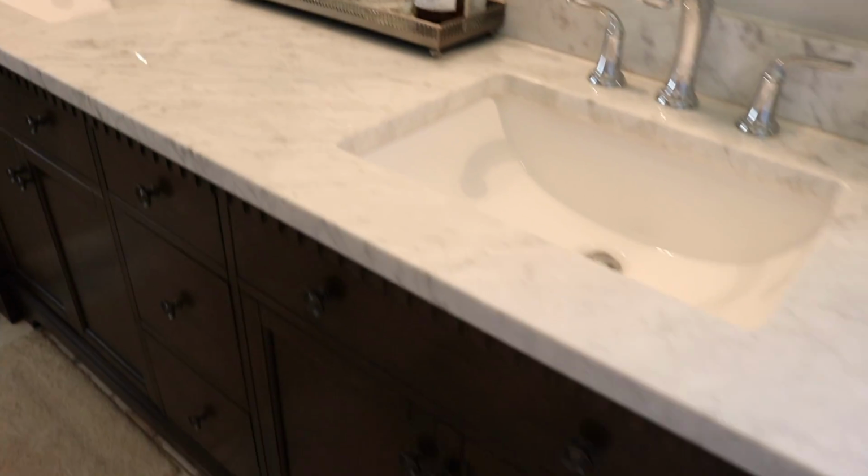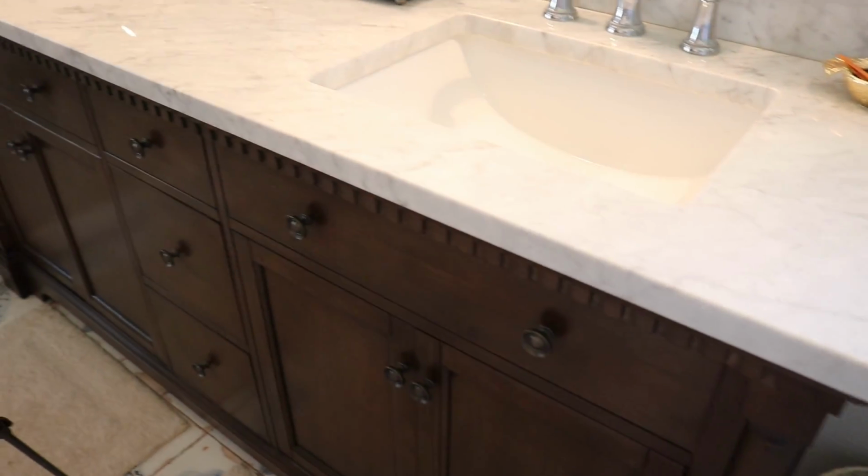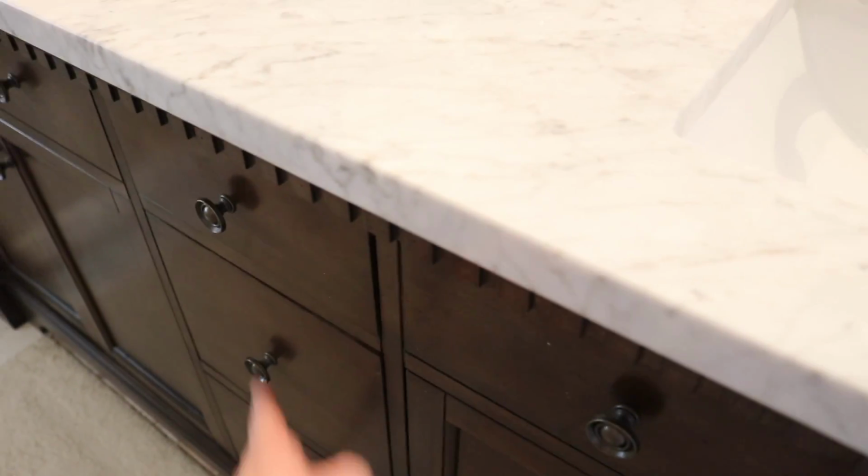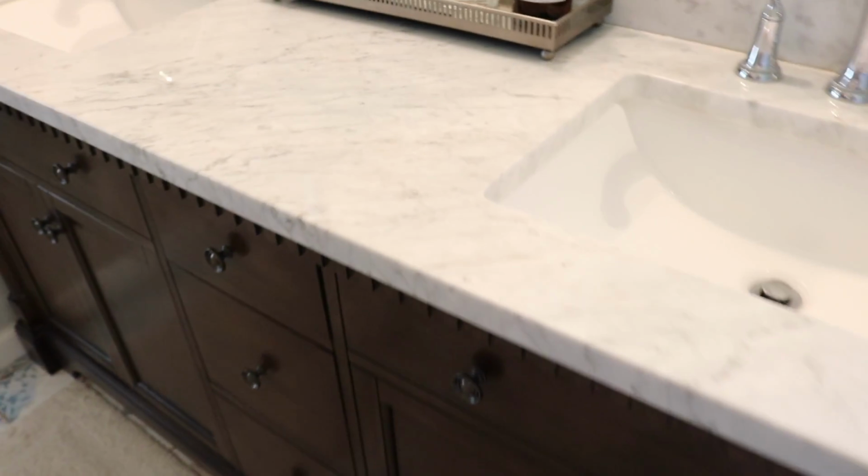It's so nice having all of this storage now. I'll do a whole video if you guys want, showing you what I keep down here, because I have it pretty organized. I have a good system going on. So let me know if you want to see that, and I can do a separate video. I have makeup for every day right here, and hair products and all that down there.